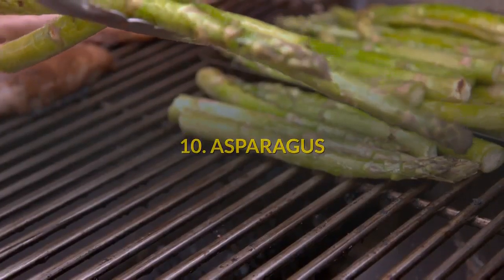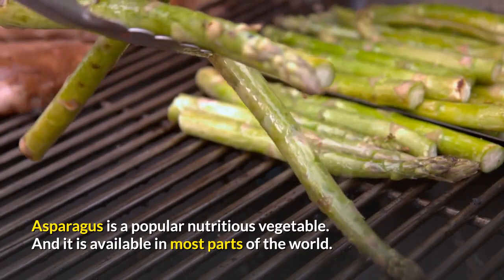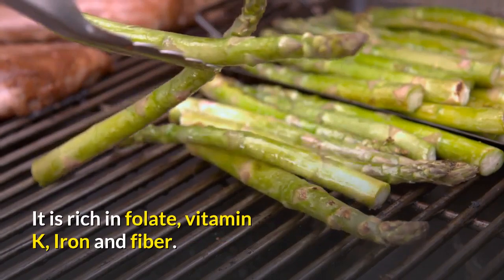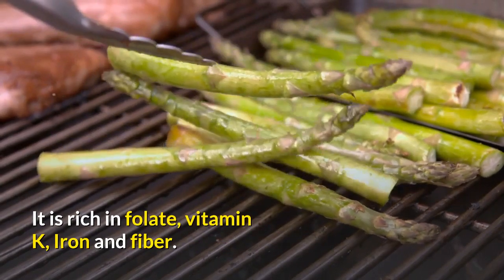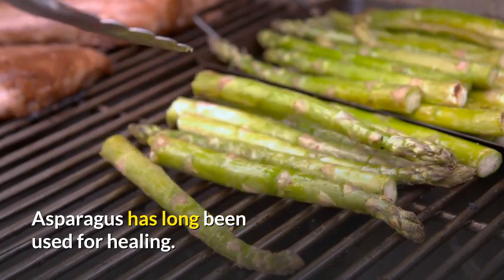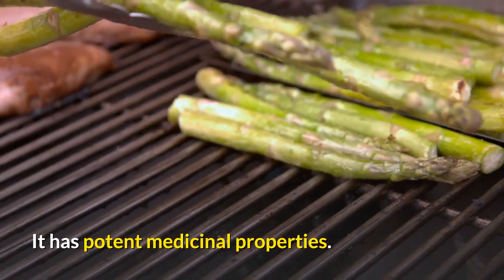Number 10. Asparagus. Asparagus is a popular nutritious vegetable and it is available in most parts of the world. It is rich in folate, vitamin K, iron and fiber. Asparagus has long been used for healing. It has potent medicinal properties.